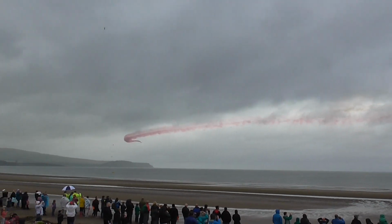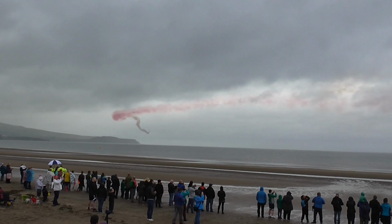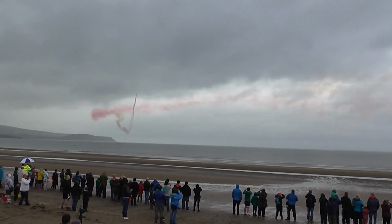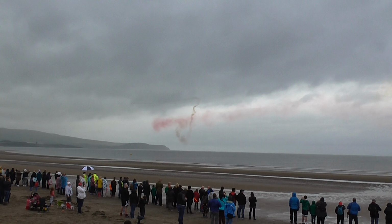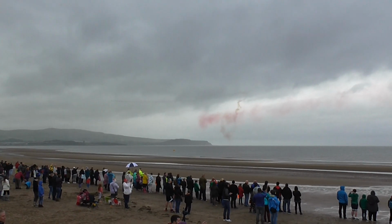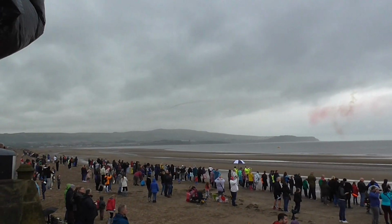With his smoke changing from blue to white on the right-hand side is Red 6. He's the leader of the synchro pair, Flight Lieutenant Tom Bold. Tom's in his third and final year in the team. He's a former flying instructor on the Tucano aircraft, and then on the front line he flew the Typhoon. So that's Tom on the right, and he is followed by Red 8. We look left, smoking is Red 7, chased down by Red 9.